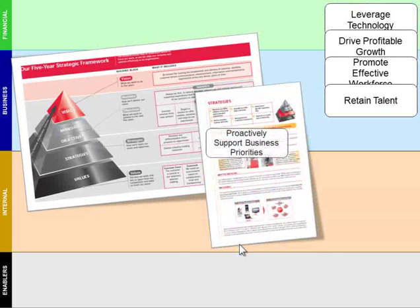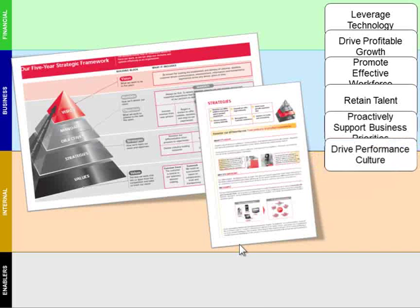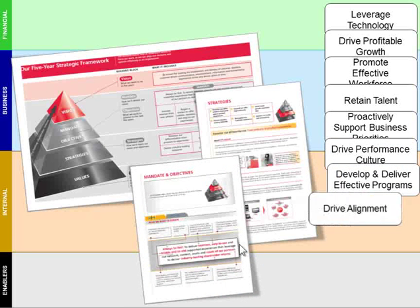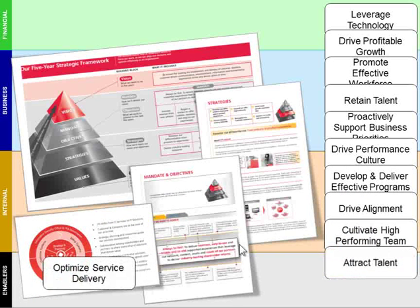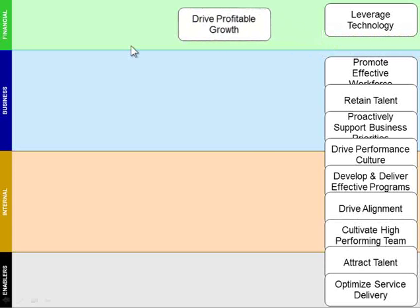And in the case where we've cascaded those down to departments, we can take those other documents and begin to interpret what each department needs to do to contribute to success. And by the time we're done, we'll end up with a list of 5, 10, maybe as many as 15 strategic objectives. We now need to sort those by perspective. So let's take an easy one. Let's say drive profitable growth. Well, that's obviously a financial objective.